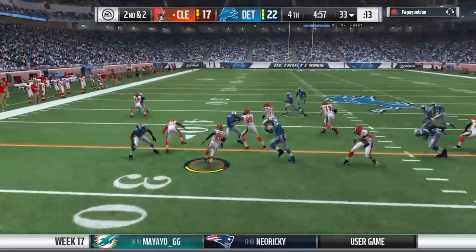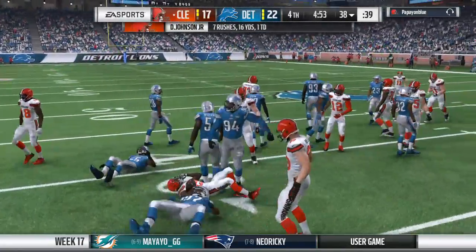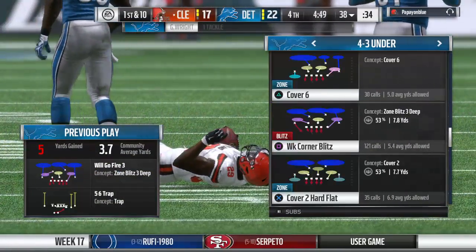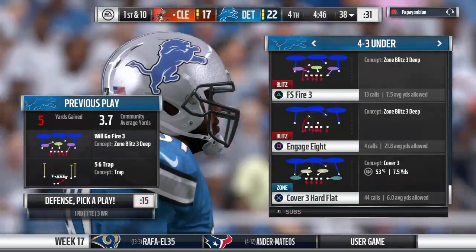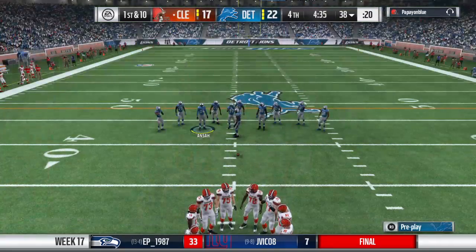Second down, Johnson. And he'll be brought down shy of the 40 at the 38-yard line. At 5 yards on the play there, the drive will continue. Well, we always talk about good down and distance, allowing offenses to expand their playbook. Well, 2nd and 2, that means your playbook's wide open. You can run just about anything.